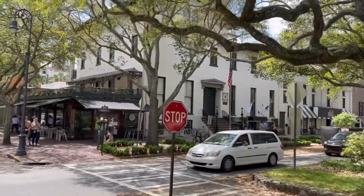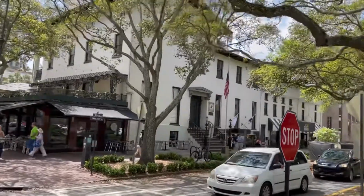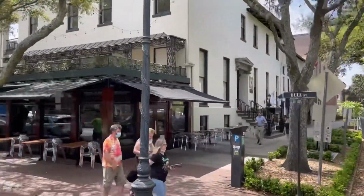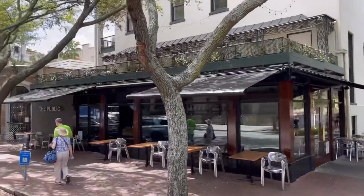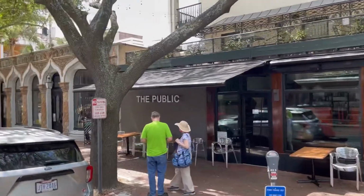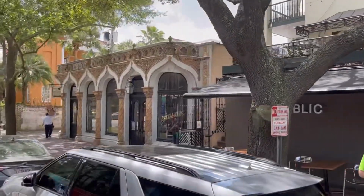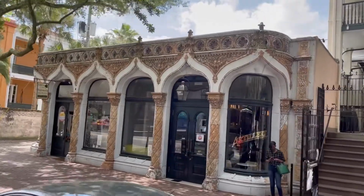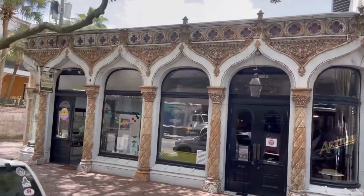We have actually become quite the hotspot for filmmaking. They've done the original Cape Fear, Legends of the Fall, part of Forces of Nature, and of course Midnight in the Garden of Good and Evil, just to name a few. The Moorish-style building here on your right, Henry Ford had a plantation about 7 miles upriver. He liked this building, so he bought it and it became our first Ford dealership and showroom here in Savannah.